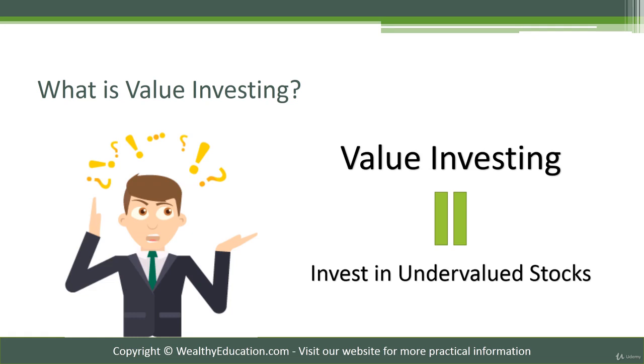Value investing is driven by the idea that there are ways to benefit financially from the events that cause stock market prices to swing up and down. So when there are rumors or bad news about a company, its stock price will drop. And as a value investor, you simply take advantage of these events and buy the company's stock at a much lower price.